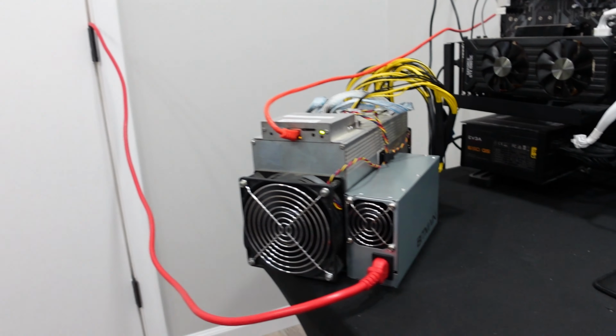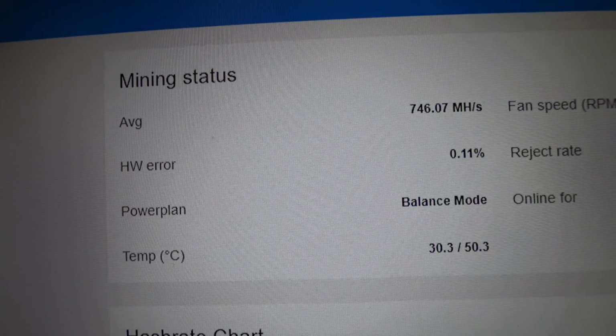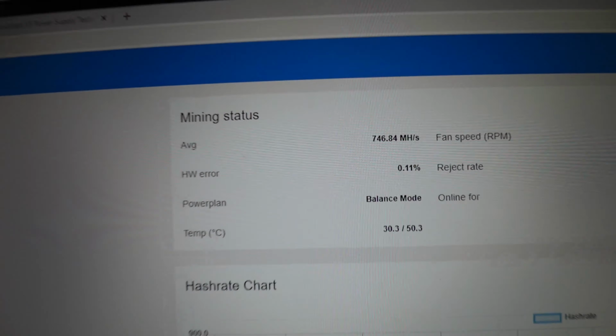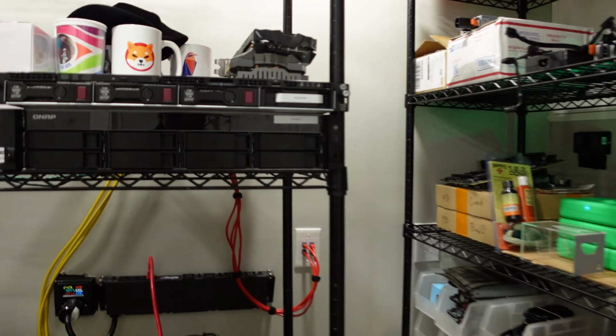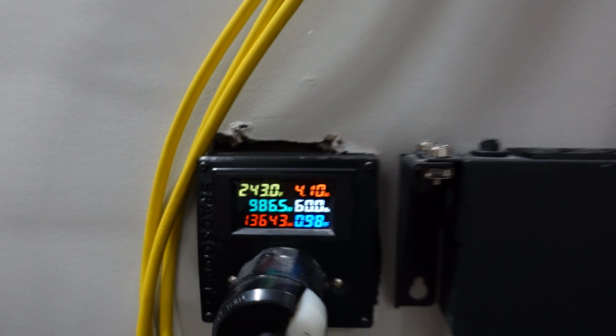Last test with the APW7. We've been up for 10 minutes. Surprisingly, look at this hash rate, even higher, 746. So really surprised about that. Let's go take a look at our watts though. Our watts are down to 984.